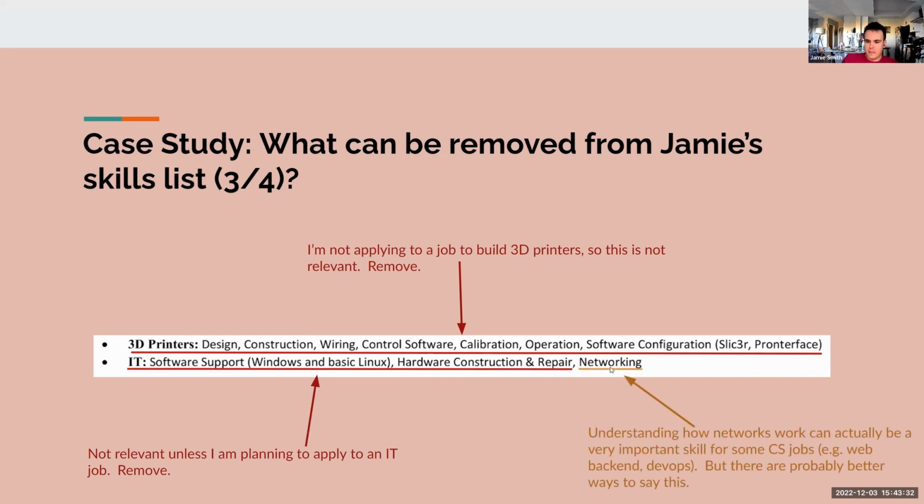That is something that we are sometimes looking for, people who understand how networks work. Like how do the different layers of the network stack interact? How do you organize a larger network? That can be useful, especially if you're a back-end developer where you're going to be working with a lot of network machines. So networking is useful, but there's probably better ways to say this, like understanding networks or something, and not just networking.